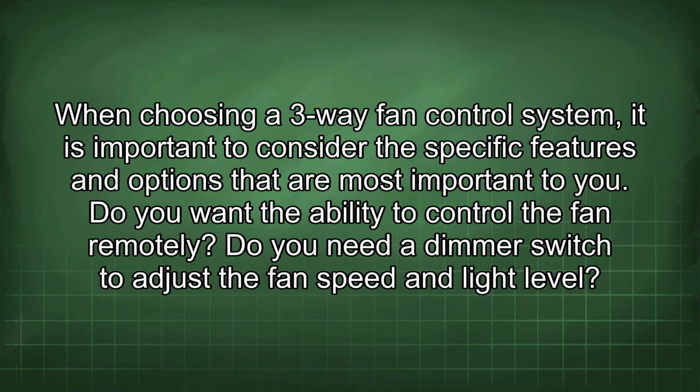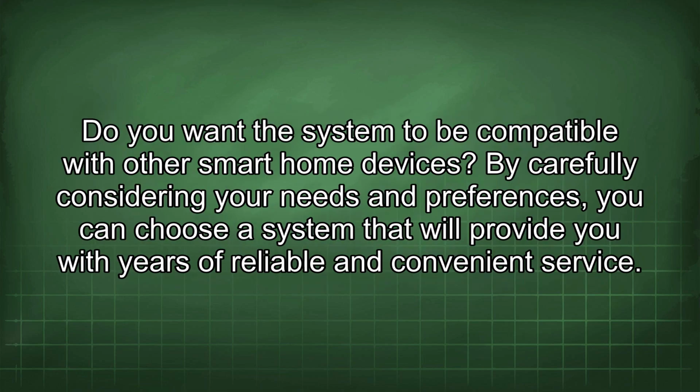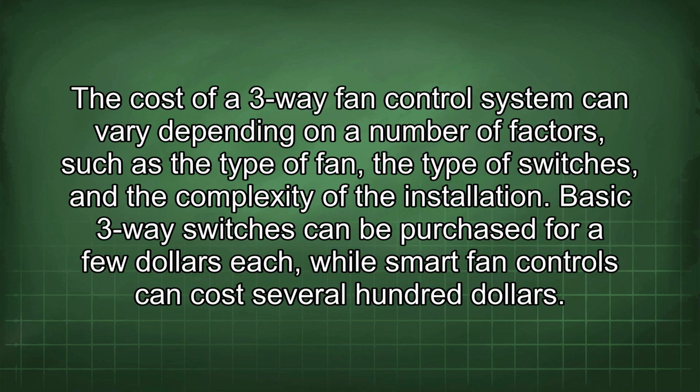When choosing a three-way fan control system, it is important to consider the specific features and options that are most important to you. Do you want the ability to control the fan remotely? Do you need a dimmer switch to adjust the fan speed and light level? Do you want the system to be compatible with other smart home devices? By carefully considering your needs and preferences, you can choose a system that will provide you with years of reliable and convenient service.